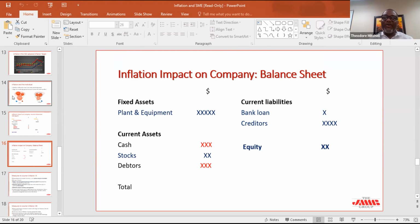Now, on the liability side, naturally loans, as I recall, I said you want to be a borrower. So the bank loan in terms of its real spending power will decline. Likewise, those people who owe the creditors. And the net impact of all this will impact your equity. If you are net positive in terms of growth in plant and equipment, etc., relative to what is happening with your liabilities, then you would see an increase in equity.